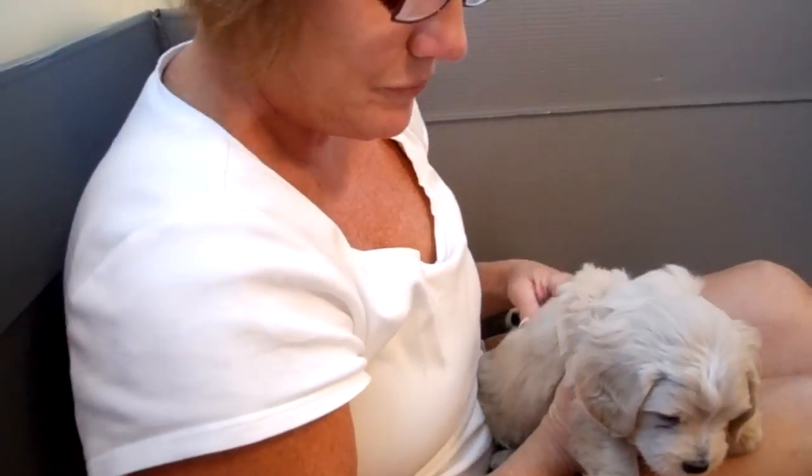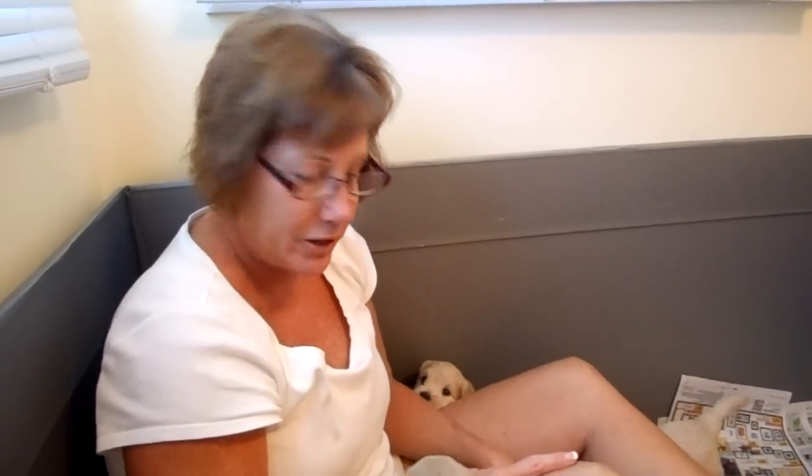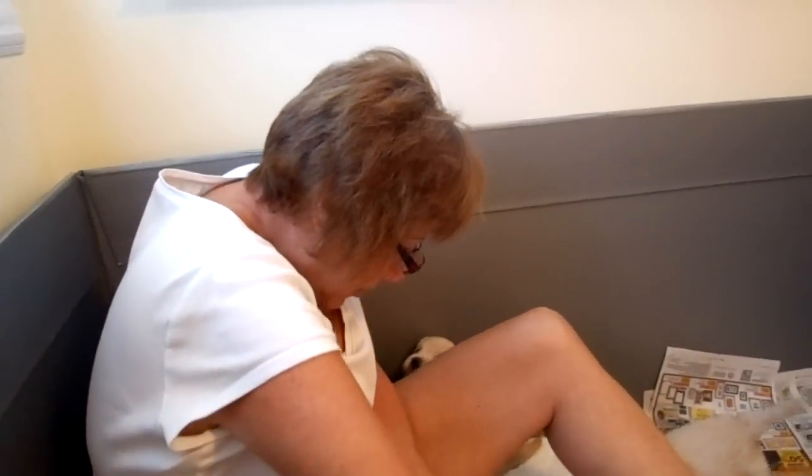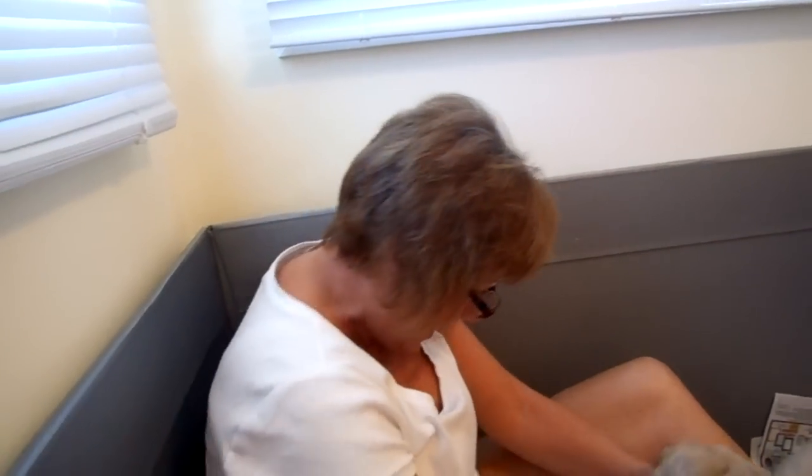Beautiful, beautiful puppy. Okay, that's Rory. And by the way, all the puppies are sold now, so there's no more available from either litter. Next one we've got here is Cannoli. Oh, I just love that name.